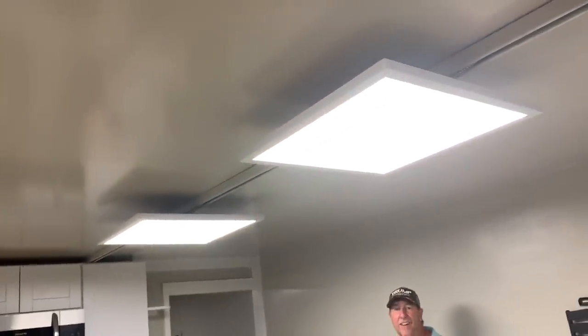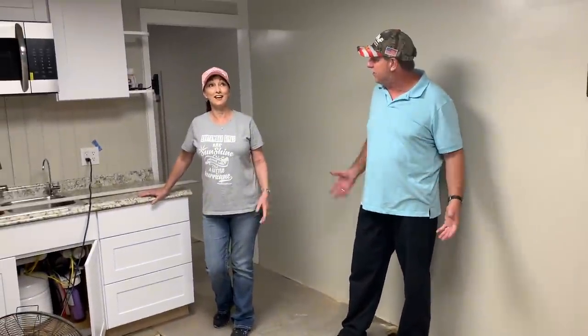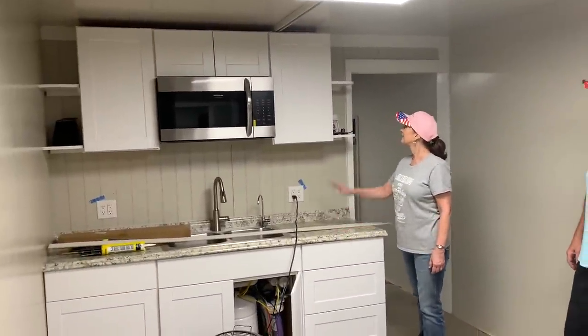LED overhead lights. No exposed wiring, no exposed plumbing. Everything's under the floor where it should be, like an RV. You can see actually what you're doing. It's a great kitchen.